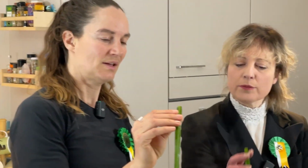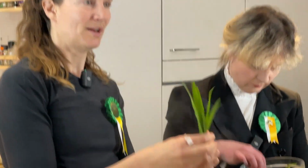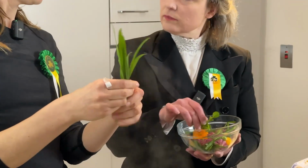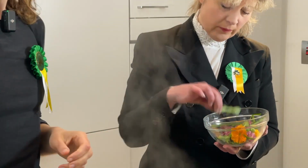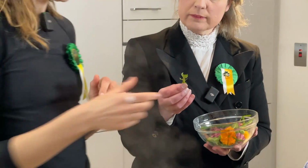That's how you recognise it. It's quite firm, and it definitely smells like leeks. You have to be careful because it does look a little bit like lily of the valley when it has its flowers, and that's very poisonous. So stay away from that. But the smell alone would tell you.